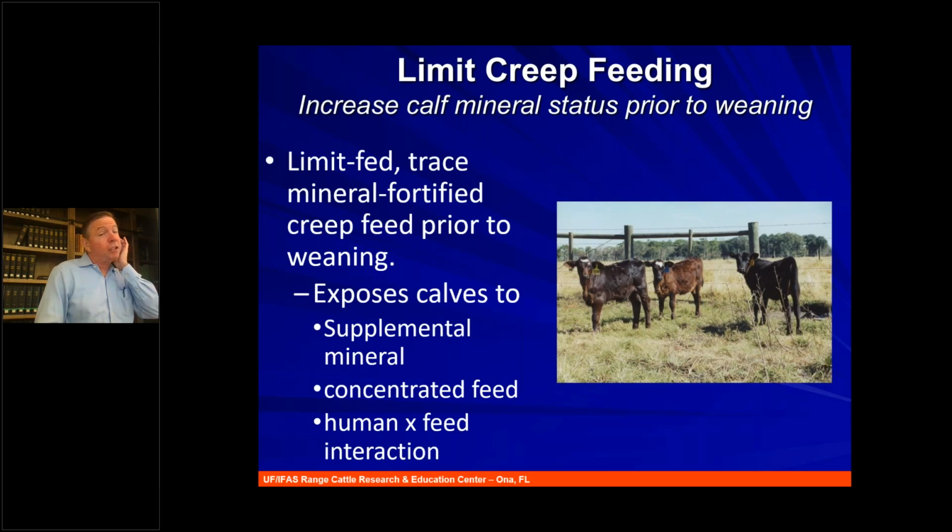And what it does is it exposes the calves to formulated feeds other than forage, and it also gives you an opportunity to deliver functional nutrients like trace elements to the calves prior to weaning, hopefully to overcome this selenium problem. It also gives the calves, something that we've learned, an interaction between humans and feed, so that when they're weaned and they go into a grow yard, they already can associate people with feedstuffs, which I don't know much about, but we certainly see a difference in those calves that have had that experience.